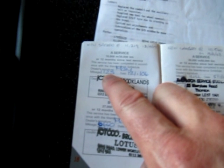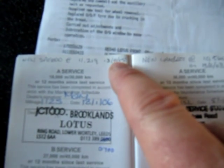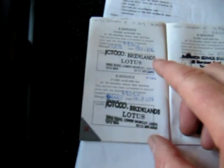There we go. So Lotus Cars doing the first service at just over 1,000 miles in March 04. Next one at 9,000 miles on the 7th of October 04. And then again at 1,125 miles. Now, just made a note here, the new Speedo was fitted at 11,219 miles on the 13th of April 2005.